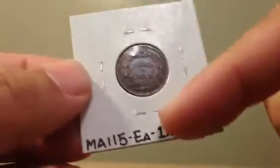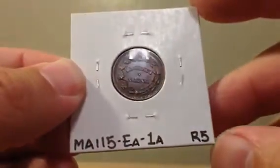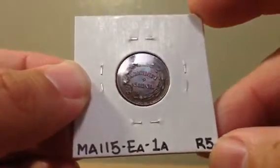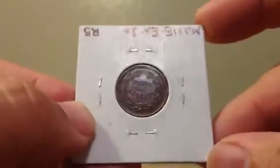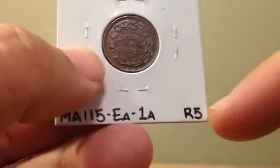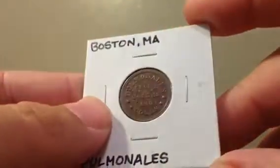And what this little code is, this is what they call the Fuld number for this token. Fuld is the foremost expert, or was; he passed away just a short while ago. But that's his classification system, and if you've been fortunate enough to pick up a Civil War tokens book, everything is classified as such. R5 being that it's R5 rarity, and there's probably about 300-400 in existence, which doesn't sound like a whole lot, but the token community is still growing.